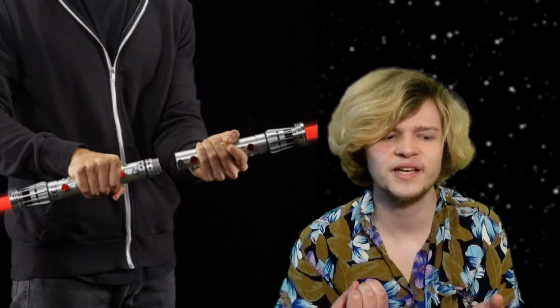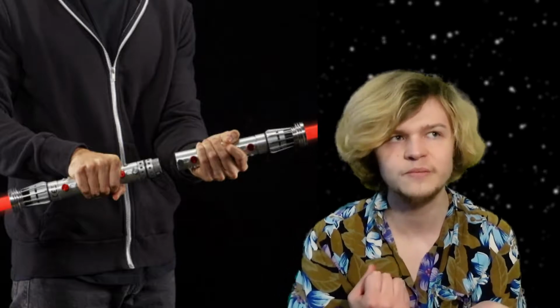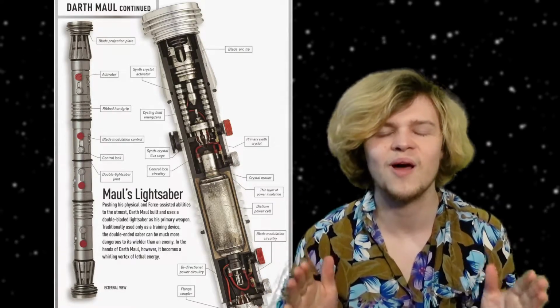Also, I don't know if it's actually just one long piece or if it's two pieces joined together by a coupling. I know that the replica sabers are just two pieces joined by a coupling, but I am unable to verify if the entire thing was just one long piece.